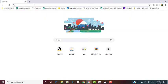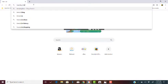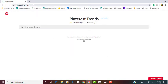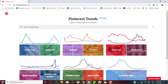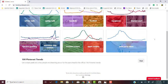Okay, so we're going to head over to trends.pinterest.com. Then when you get here, this part right here, if you wanted to type in a certain phrase, you could even compare it to another phrase. But what we're going to look at today is down here where it says 100 Pinterest trends.